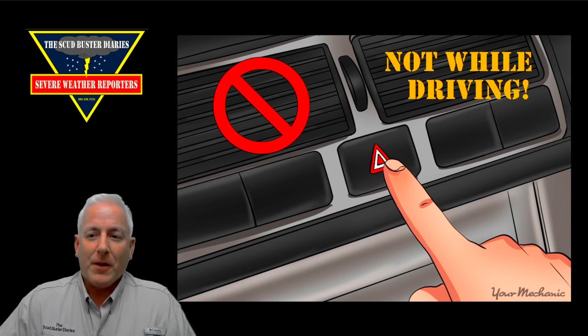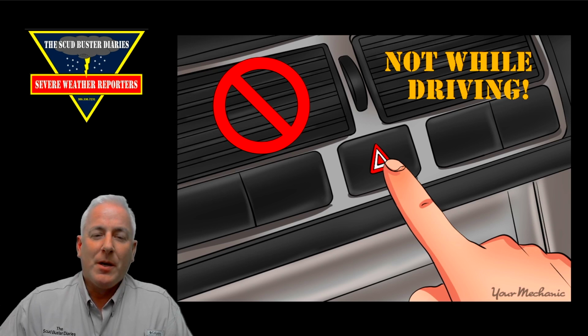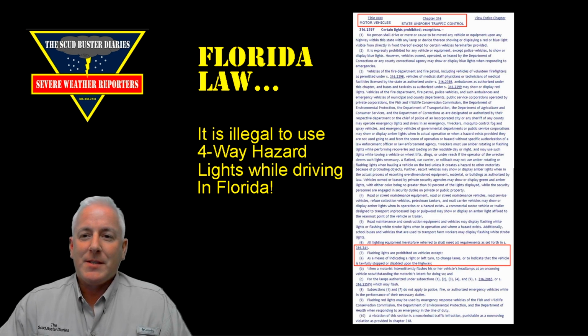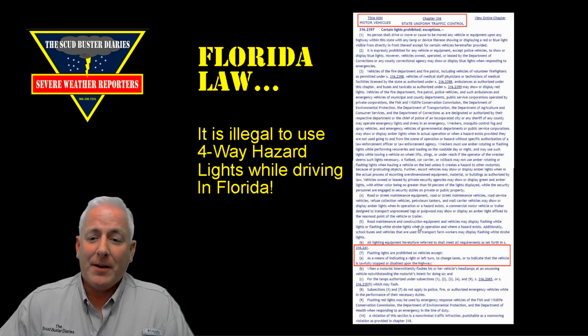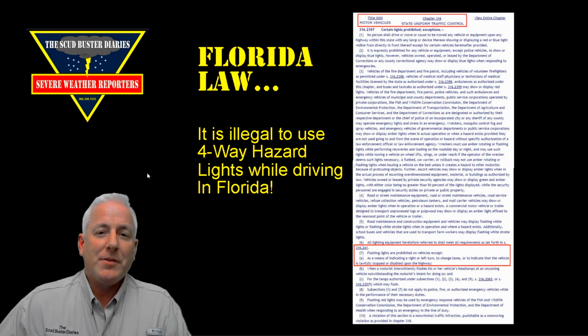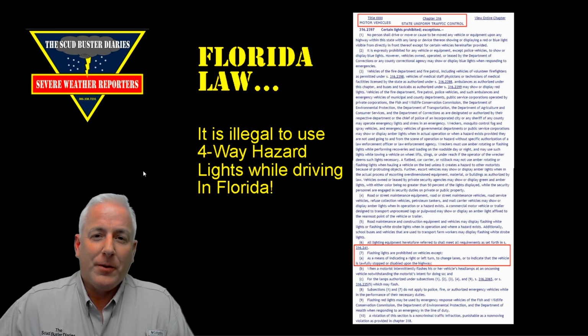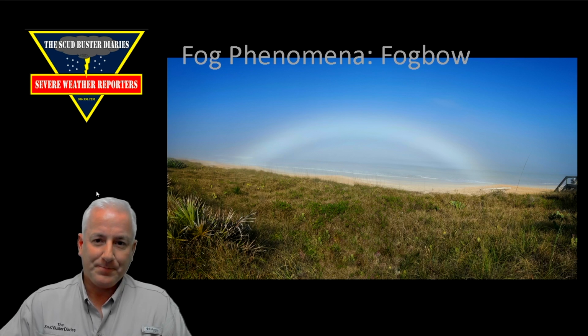One of the big things in Florida is that it is illegal to use your four-way flashers while you're driving. This is a look at the actual Florida statute, and right down here in the red box, it is illegal to use four-way hazard lights while driving in Florida. If you're going to use your four-way flashers, the vehicle needs to be stopped.